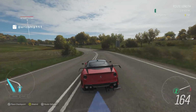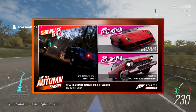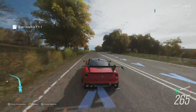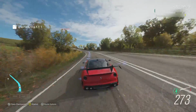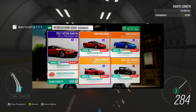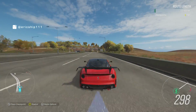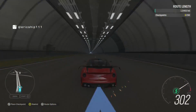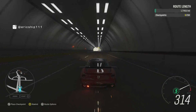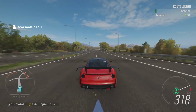First introduced back in Update 8, where it could be obtained by completing 50% of the festival playlist during the autumn season. It was then made available to unlock twice after that, once in Update 14, and the other was, I believe, during a special event where you could just get one for free through the Forza shop. Be quick though, as in the next season, since the making of this video, it will be made available to unlock once again by completing 80% of the festival playlist during spring, but as of right now, it's worth its maximum buyout price of 20 million credits.